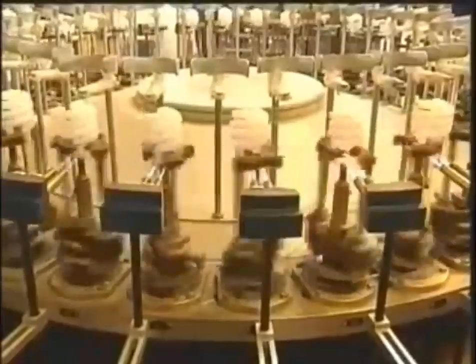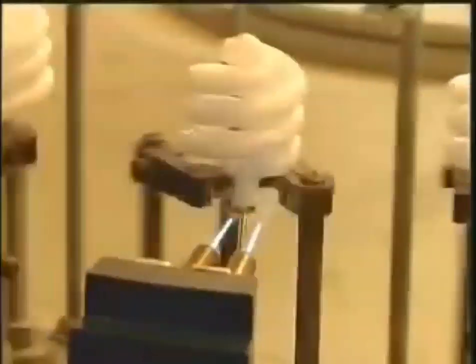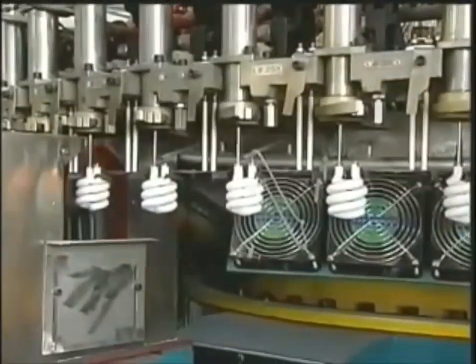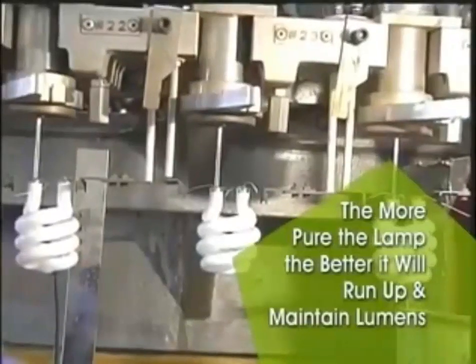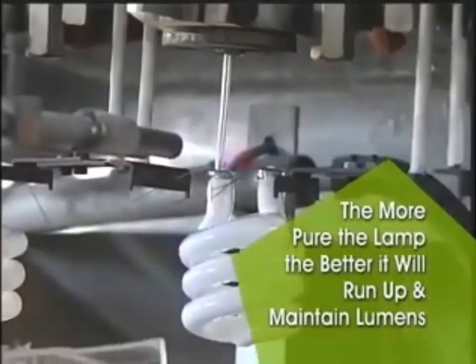The CFLs then pass through an automated sealing machine that rids the glass of any impurities, keeping it as clean as possible for optimum performance. At this point, argon gas is repeatedly inserted through the inside of the CFL to make it as pure as possible. The more pure the lamp, the better it will run up and maintain lumens. This helps extend the life of the CFL.